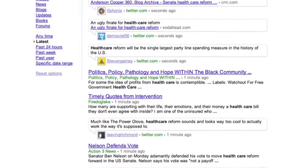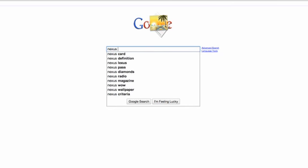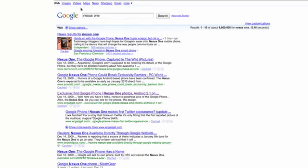So is everything real-time search results? Now, every query I enter, will I get real-time search results, or do I get to pick and choose, much like I would pick and choose news, images, blogs, and so on? Well, if you go to Google and you enter a query and there's a lot of stuff being published about that particular query, we'll surface that in the search results.